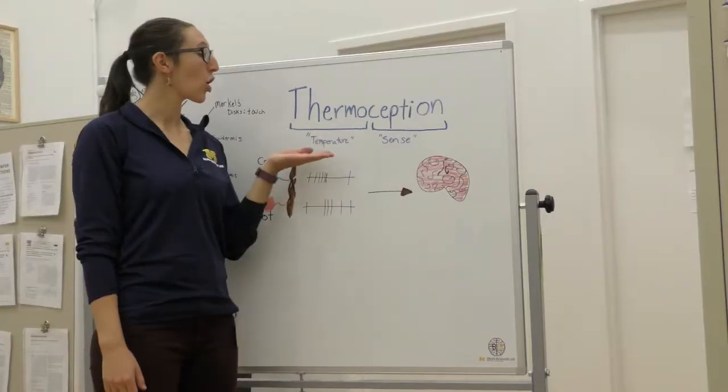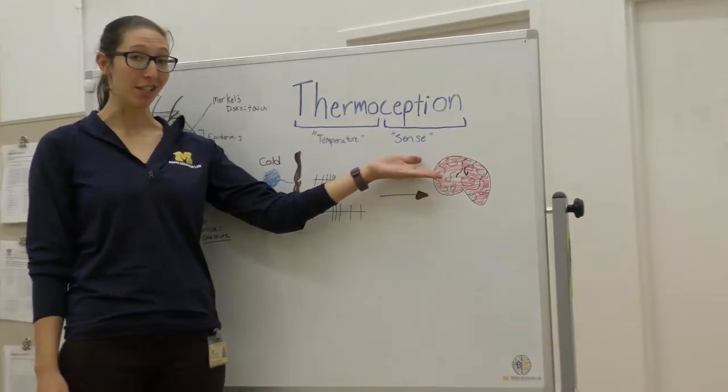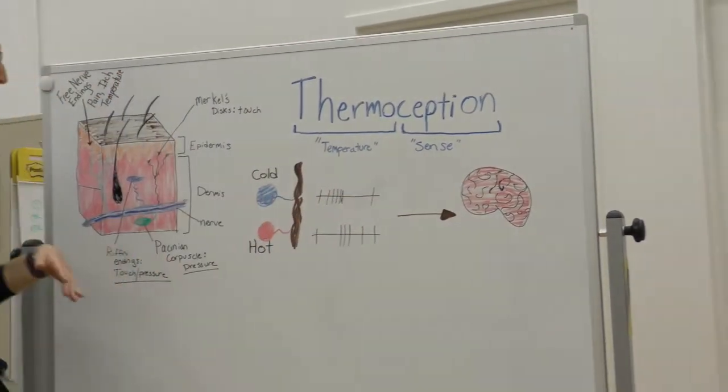Really? Yeah, today we're going to be learning about two special ones. The first is our sense of temperature. Well, okay, what do you mean sense of temperature? How you know if it's hot or cold outside. Okay, that seems pretty easy. Yeah, in science we call it thermoception. Thermo what? Let me show you. Thermoception. Thermo means temperature, and ception means sense. So this is how you sense hot and cold.